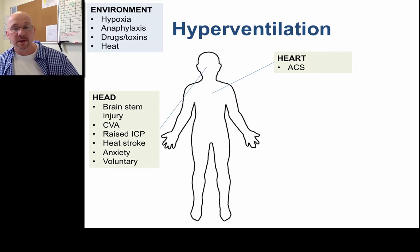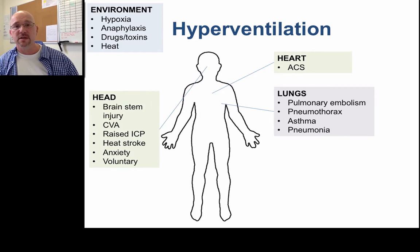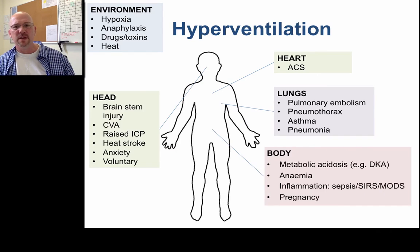In the heart, acute coronary syndrome, wherever you are in the spectrum, unstable angina all the way to cardiogenic shock, that can cause hyperventilation. Problems in the lungs with oxygen exchange, so a problem in the vessels around the lungs, a pulmonary embolism, or a problem with the lung parenchyma itself, like a pneumothorax or pneumonia, or problems with the lumen inside the lungs like asthma or bronchospasm of some sort, that can all cause hyperventilation.